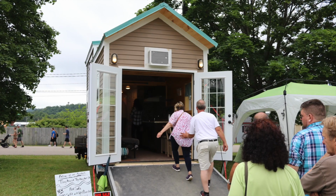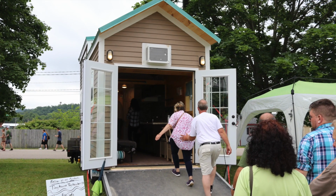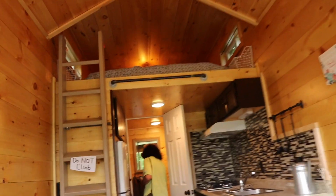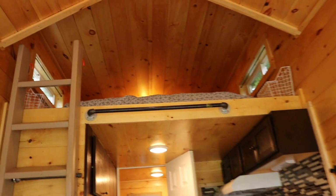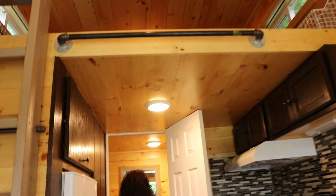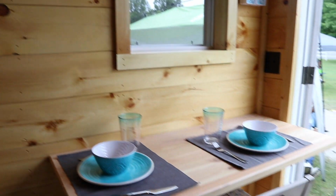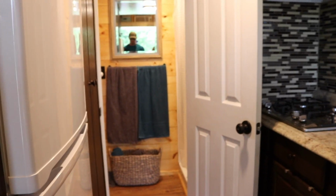The next tiny house was built on a cargo trailer with a drop-down ramp to get inside. And this one was built by a husband and wife team. You could tell that they put a ton of work into the craftsmanship. There were really high-end finishings, beautiful woodwork, and it was a very efficient layout for the space.